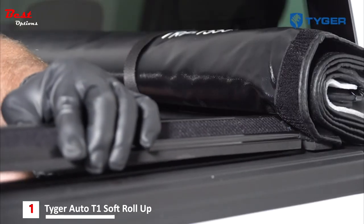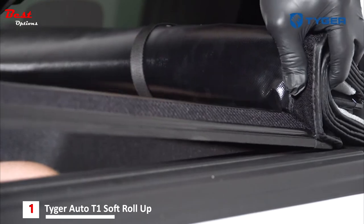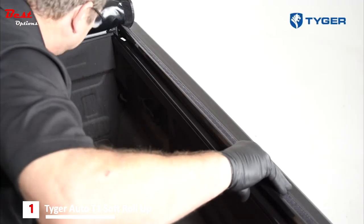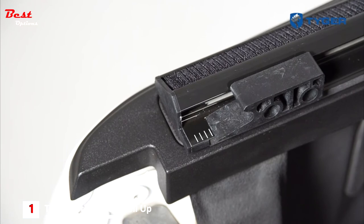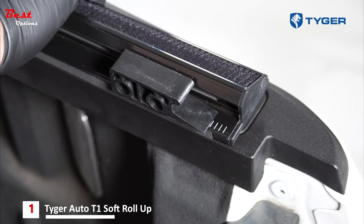Position of the side rail is very crucial for a proper installation and fitment. Make sure the inner edge of the side rail lines up with the inner edge of the truck bed rail. Place the side rails evenly, so that the distance between the rear end of the side rail to the tailgate is the same on both sides.